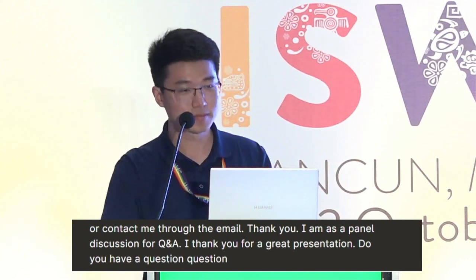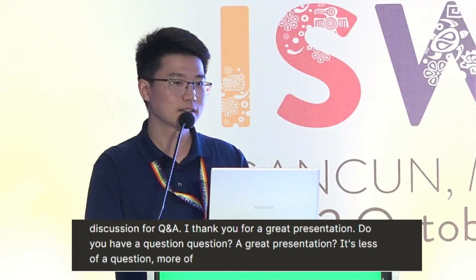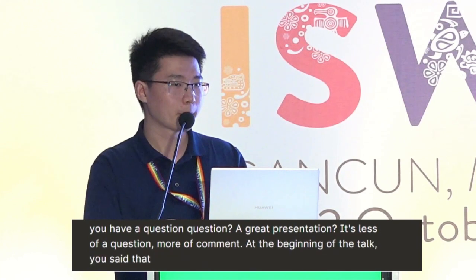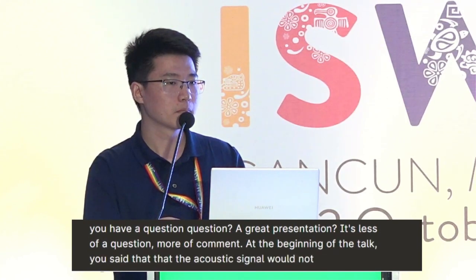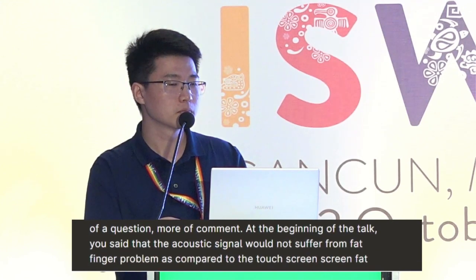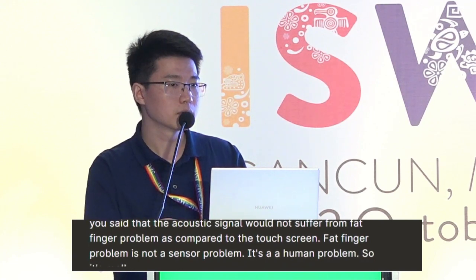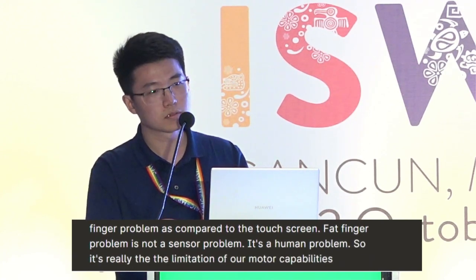Great presentation. It's less of a question, more of a comment. At the beginning of the talk, you said that the acoustic signal would not suffer from the fat finger problem as compared to the touchscreen. Fat finger problem is not a sensor problem, it's a human problem. So it's really the limitation of our motor capabilities. So just keep that in mind.